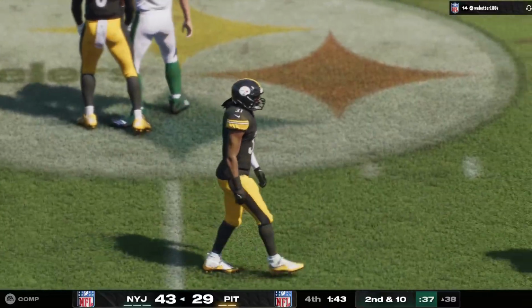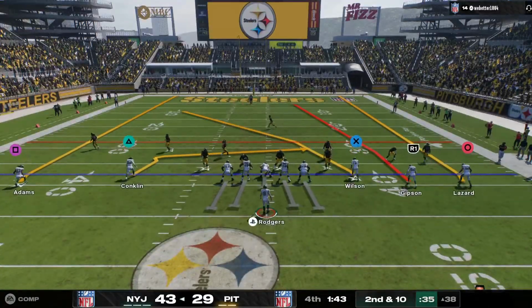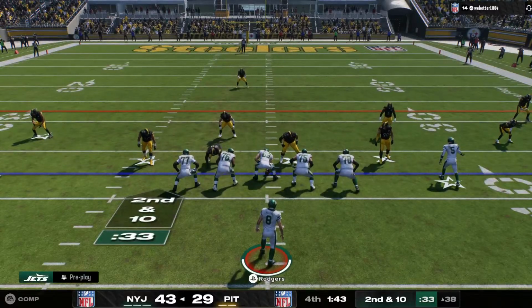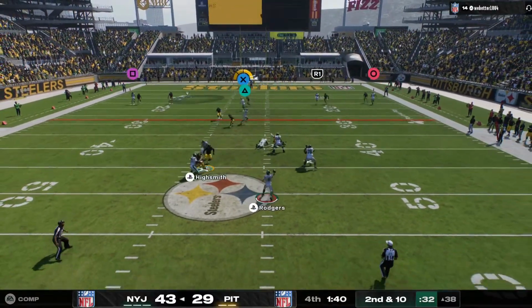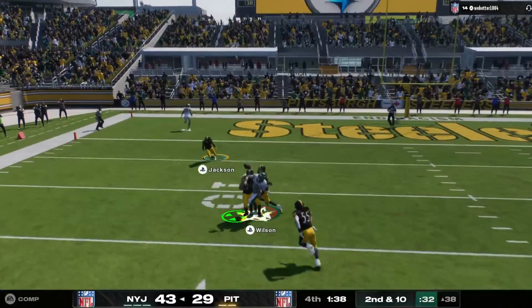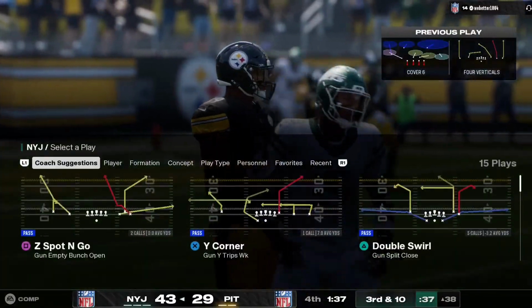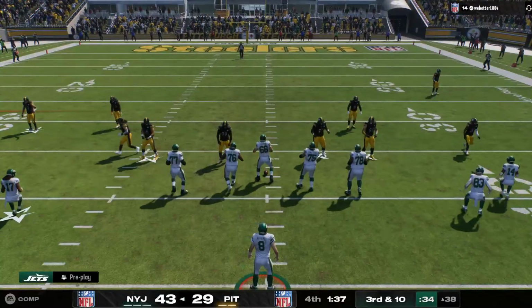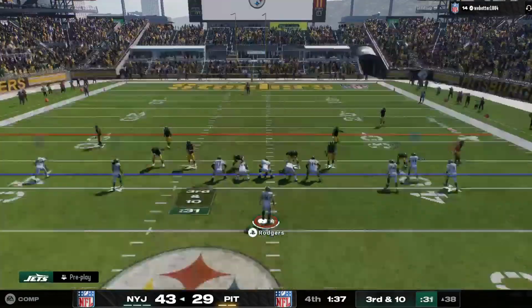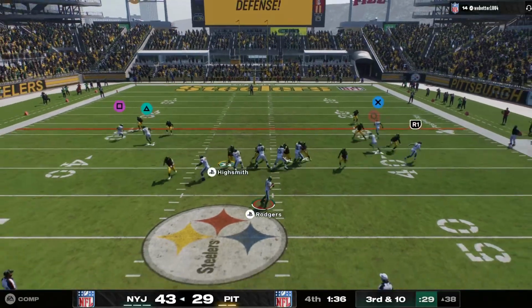Oh, this one incomplete. The pressure got to him as he released it. And it's second down. Rodgers throwing here. And that'll be incomplete. Took a pretty good shot as he tried to pull that one in. Couldn't hang on, third down. Right where this set of downs started, they need a full 10 here to pick up the first down and move the chains.